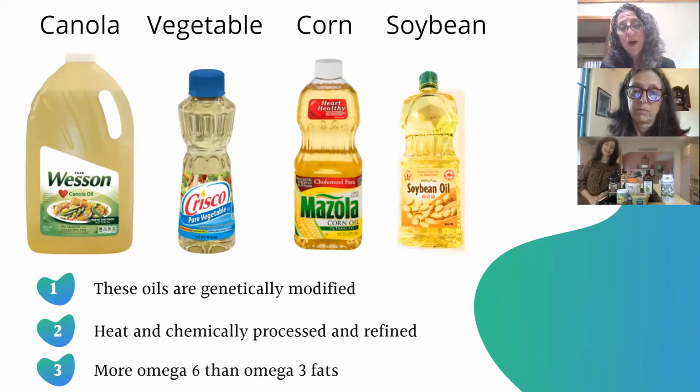And the other thing about these is when you start looking at products like bread and crackers, and if you look at the ingredient list, you're going to see a lot of these oils in those products as well. So you're probably eating more of it than you think. So it's definitely something to be aware of and to avoid.